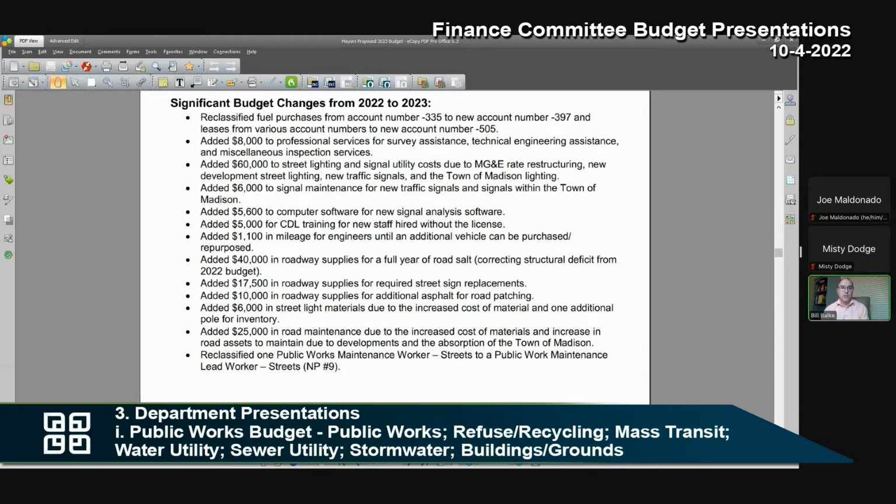We added $40,000 to roadway supplies, which includes a full year of salt, which we did not purchase in 2022 due to having an overstock in 21. So we had carryover from 21 that carried us through 22, but we will need to purchase that full amount in 2023. We added $17,000 for roadway supplies, which is for street sign replacements, and roadway supplies for additional asphalt for road patching.